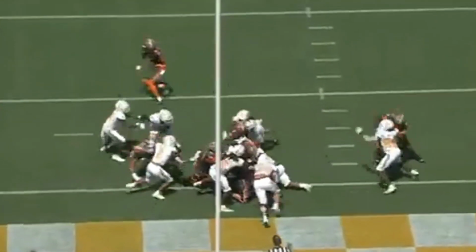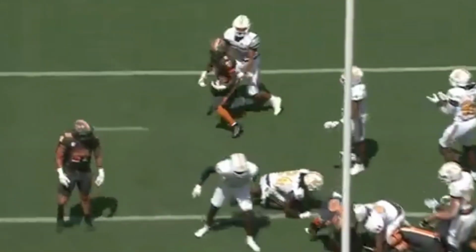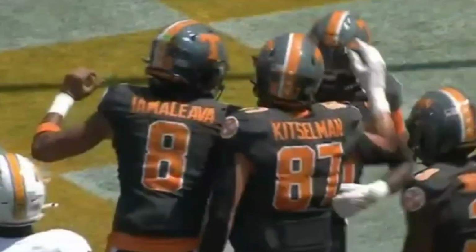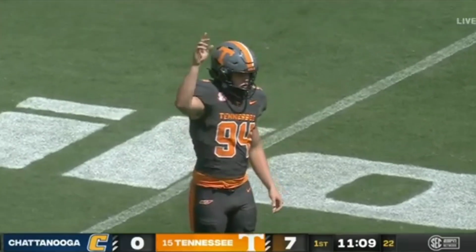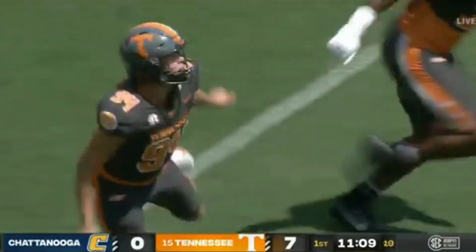Got this drive going though with a little improv. Iamaleava was able to extend on that first throw, completed 3 passes, but it was the ground game. They finally got the balls, not only a conversion, but a touchdown on their opening possession. 7 Dylan Sampson runs. That's Josh Turbyville. He's still kicking off, the Knoxvillian.